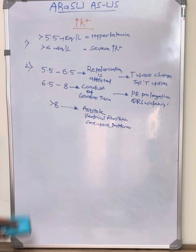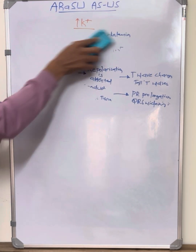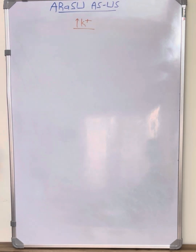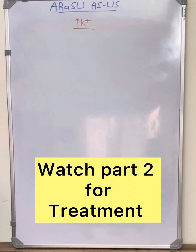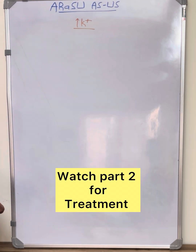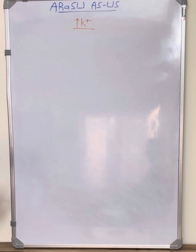Now, the most important thing is about treatment of hyperkalemia. So we have to understand the treatment with the mechanisms. That is very, very important. We all know that we will use calcium gluconate, we will use insulin, dextrose, even nebulization. But the thing is, we don't know the mechanism of those medications. So here we will deal with it.